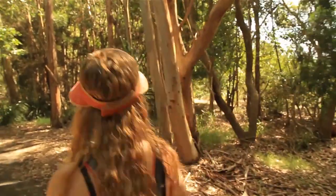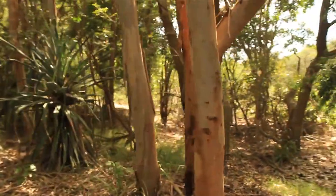This is beautiful, look at this tree. I absolutely love the gum trees here, that is just gorgeous.